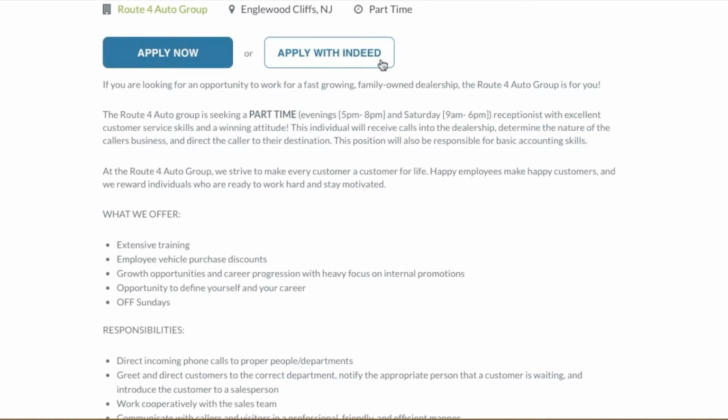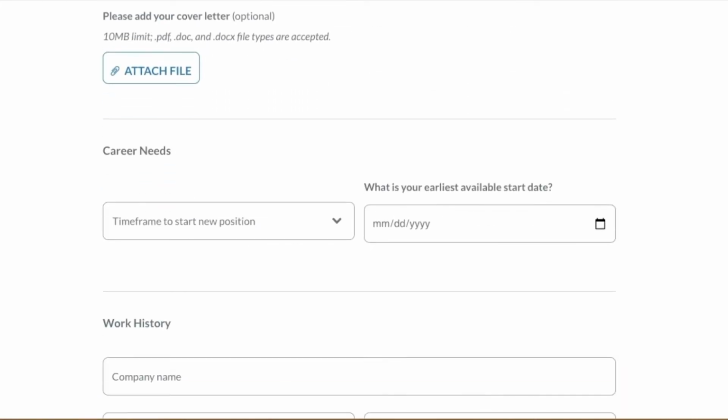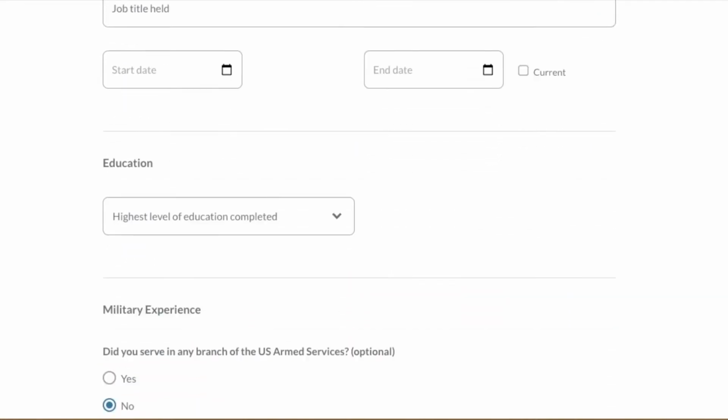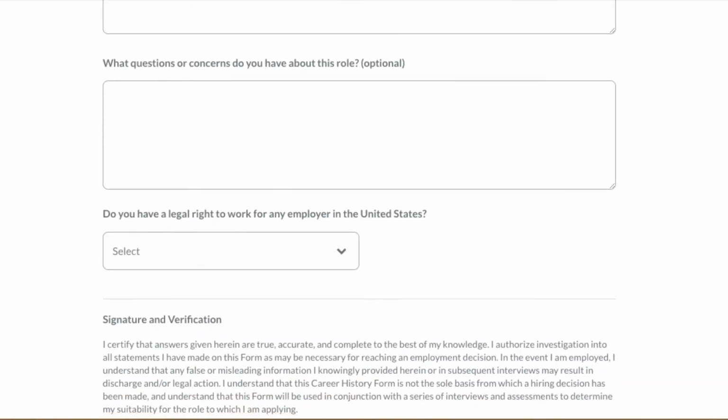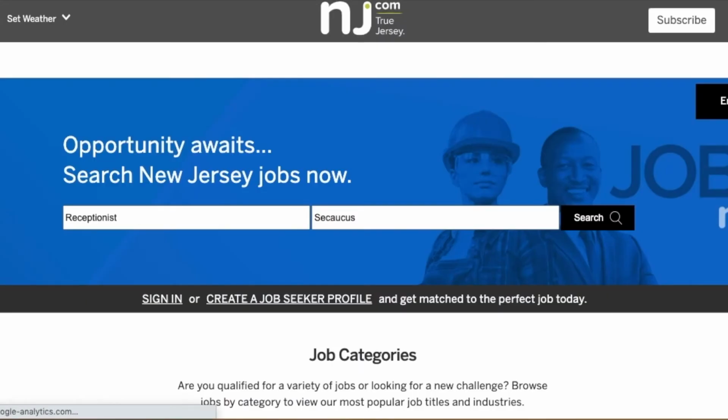So there's 2 ways usually to apply for most of these jobs. You can either apply through their website, which is what we're looking at here, or sometimes they send you to a company or an organization that specializes in job applications, something like Monster.com, Indeed, where you're going to post your resume once and create a profile, and then apply for multiple jobs through that.